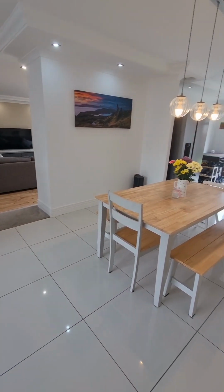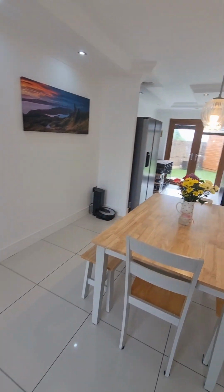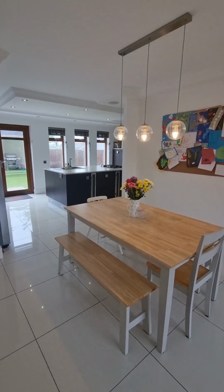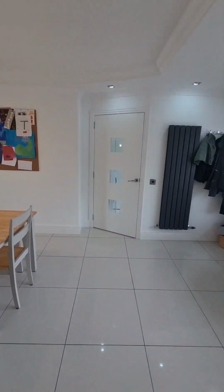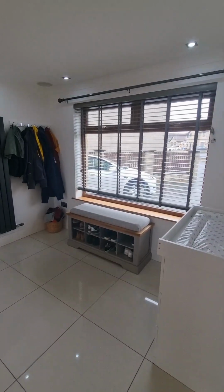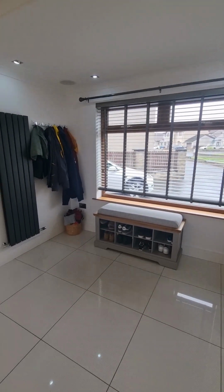So saving the best till last. Isn't this just the wow factor as soon as you step into this space? You can see why I was saving the best till last, because look at this for a family open plan kitchen dining space. Just incredible. So much space to really utilise and get it to work for you and your family, even from having this shoes and coat and boot area.